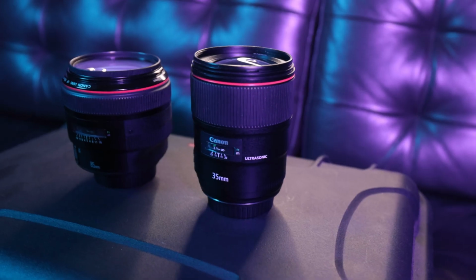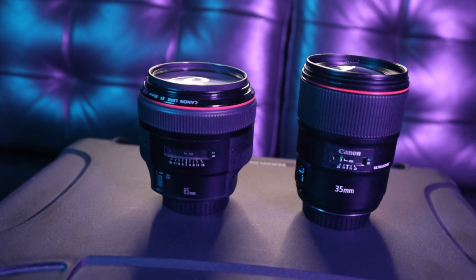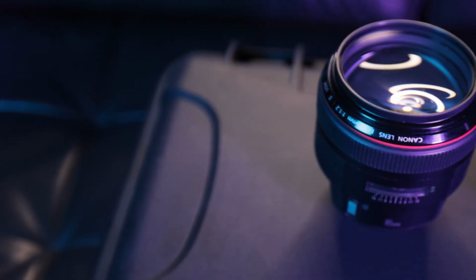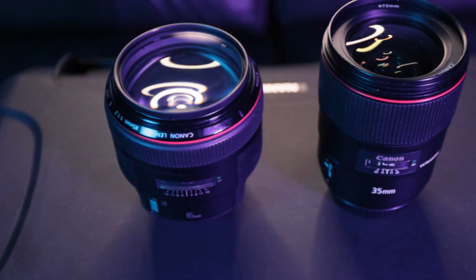And if you're looking to get into primes, personally, I think if you're going to be shooting weddings and events, portraits of people, you should definitely invest in a prime. If you want to get a zoom lens, a 24 to 70 is a good multi-purpose zoom lens. And if you want to start collecting primes and you want to start with a 35, a good lens to pair with a 35 is a 135 or an 85. Personally, the 85 and 35 are my favorite. Those are the lenses I bring with me to almost every shoot.